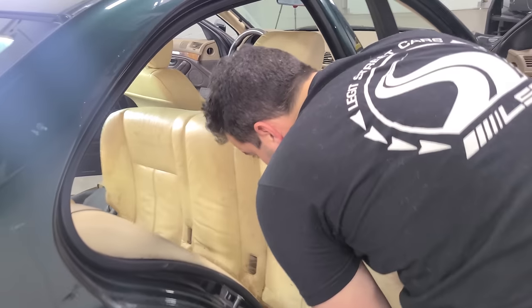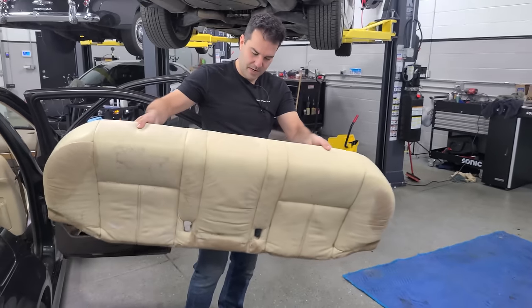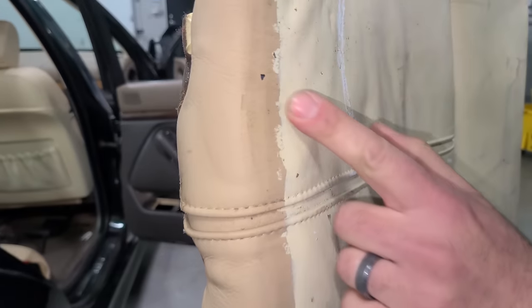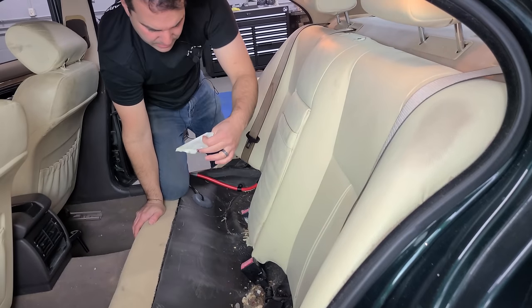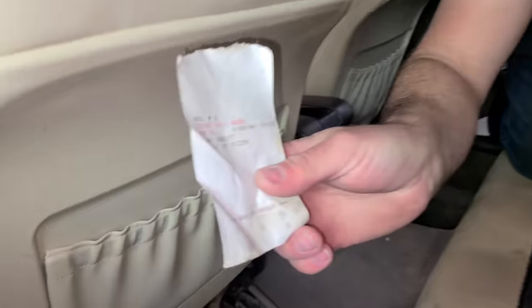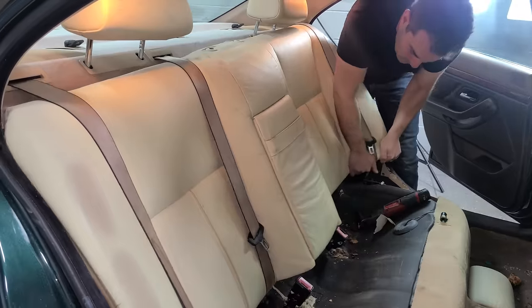All right, so here's our seat bottom. Yeah, they really just went up to here with the dye and they caked it on. We're gonna have to remove that. Not too bad, just a little bit of human hair. Not the end of the world. Found a receipt for pizza from 2004. Doesn't say how much though. Probably like $8 back then.